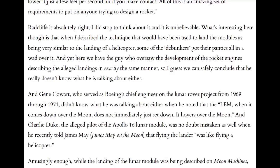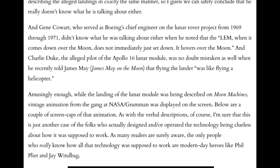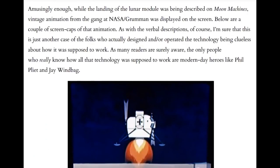And Gene Cowart, who served as Boeing's chief engineer on the lunar rover project from 1969 to 1971, didn't know what he was talking about either when he noted that the, quote, LEM, when it comes down over the moon, does not just immediately set down. It hovers over the moon. And Charlie Duke, the alleged pilot of the Apollo 16 lunar module, who was no doubt mistaken as well when he recently told James May, from James May on the Moon, that flying the lander, quote, was like flying a helicopter.